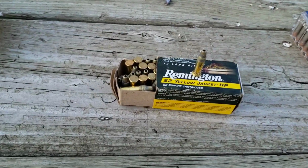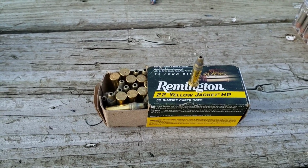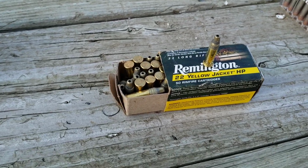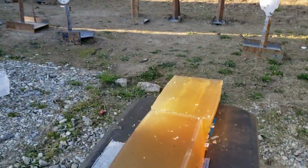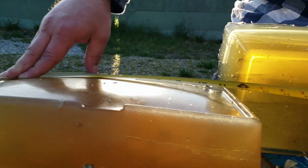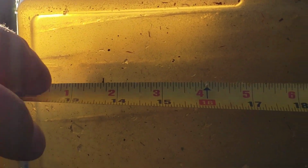So now we'll do the Yellow Jackets. These are 33 grain hollow point, 1500 feet per second advertised. So out of a rifle, these pretty much just fragment like crazy and blow up. So we'll see what they do out of the pistols. So that should be it right here, 13.5. There's a big stinking hollow point, like mushroom right there.